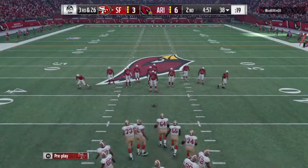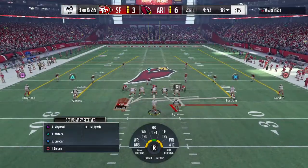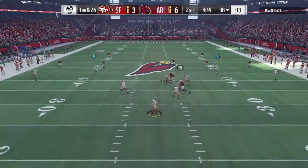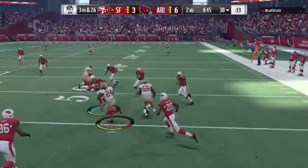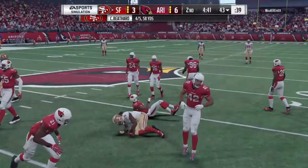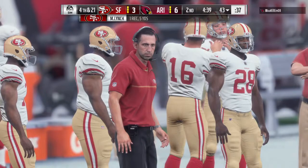Need something from deep in the bag of tricks here after 1st and 2nd down went backwards. It's 3rd and very long. Here we go. Green, 39. They'll throw here. Beathard. They set up the screen to Lynch. And able to break one tackle, but then quickly brought down. 5 yards on the screen, but that'll take us to 4th down.